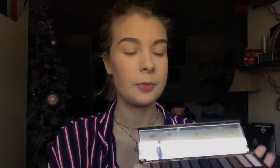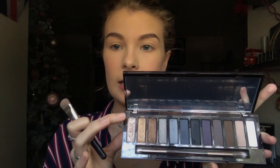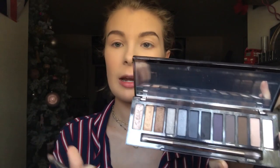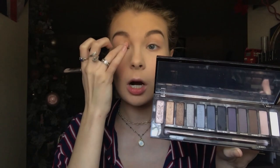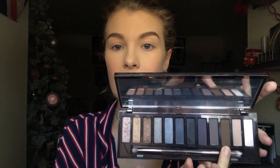So first of all, I just take this base color right here, do it all over the lid, then I take this shimmery color right here, define the brow, and then put it in the inner corners to make me look a little more awake, because Lord knows I've been sleeping for the past 4 days. And then I'm gonna use this gold shimmer color for the lid color, and then I have a matte brown shade right here to do the corner and the crease with, and I'll also do that underneath.